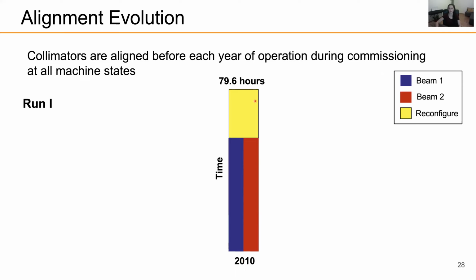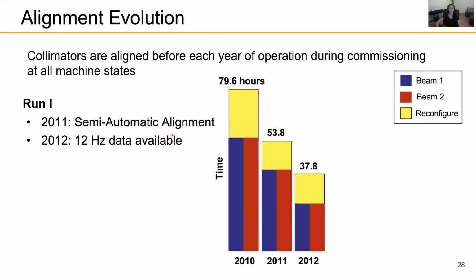And then the yellow block refers to any reconfigurations of the collimator positions required throughout the year. So in total, in 2010, it required just under 80 hours to align all the collimators at different machine states. Over the years, we had a number of software and hardware upgrades. For example, we moved to 2011, where, as I explained, the collimators were aligned with the semi-automatic alignment for the first time.